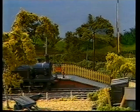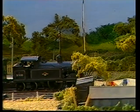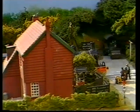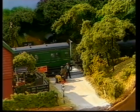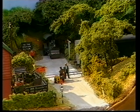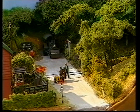This type of thing gives a layout life, and makes it more interesting. There's more to a model than just the actual railway. There's the landscape around it. One of the things I do feel is that you should be able to look at a station, a model of a station with no trains there, and be able to say, that's Sussex, or that's Devon, or you should be able to place the model by its surroundings.